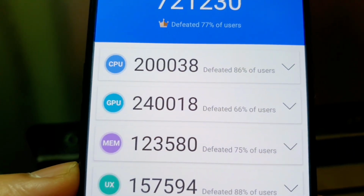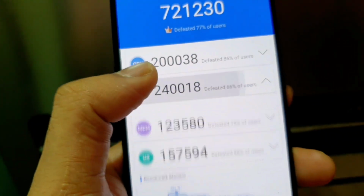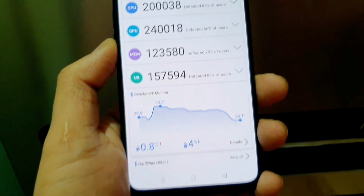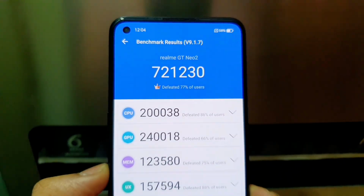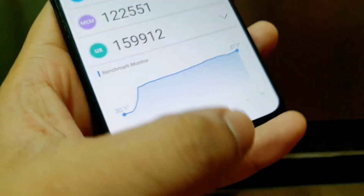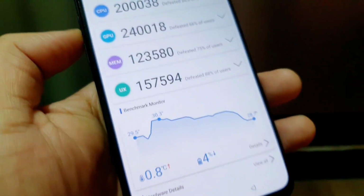Not bad. The CPU score reached up to 2 lakhs, that's another thing to note down. And you can see clearly, friends, at the end of the test the temperature is 28 degrees only. It increased, not bad. So when compared with the previous results, definitely there's a huge decrease in the temperature. Of course, using the freezer will decrease it.